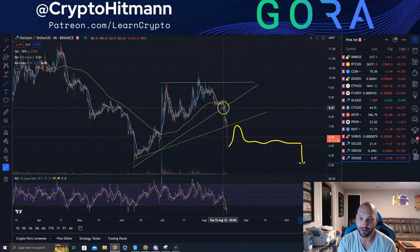Man, so it gave up the white line, so this is invalid. It gave up this yellow line. It tried holding it for a second, so now you're going to want to see price action break above this yellow line to be bullish. Otherwise, if you get rejected, you're going to meander back to these lows, and then this is going to be dependent on Bitcoin.